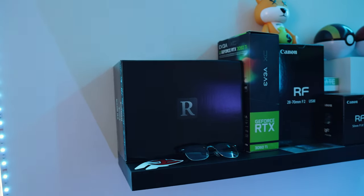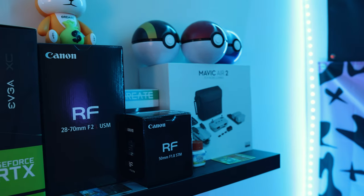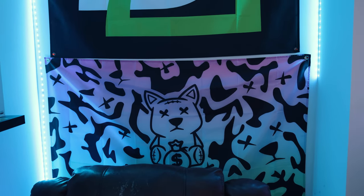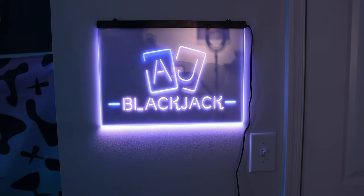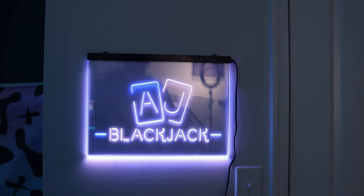Wrapping it up, we've got another shelf in the back. Got a bunch of camera accessories on it, my drone, and a couple Pokemon cards down there. Nothing too crazy. Got my chair that I like to sit in. That's where I lounge. It looks a little old. It's because it is. And then back there, we got a couple flags. We got the Create Supply and Rich and Lonely flag. And then the Optic flag, you know, shout out OpTic Gaming. And to wrap it up, we got our blackjack sign. You know, big blackjack guy myself, so don't throw all your money in it, kids. Gamble responsibly.